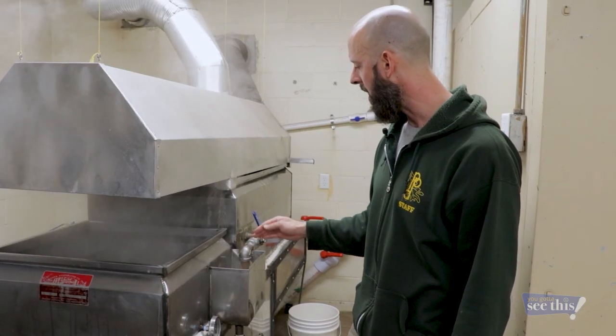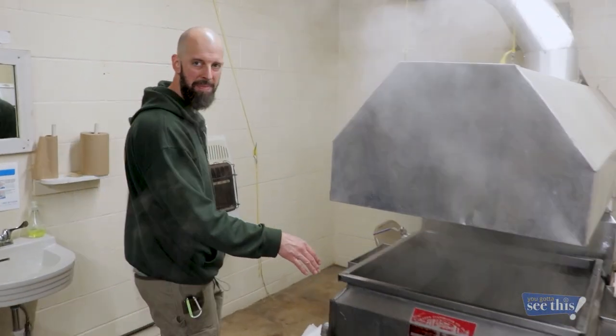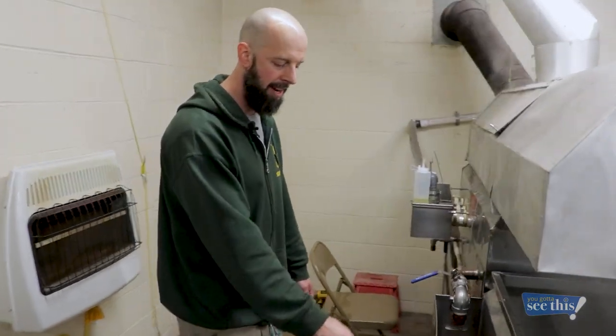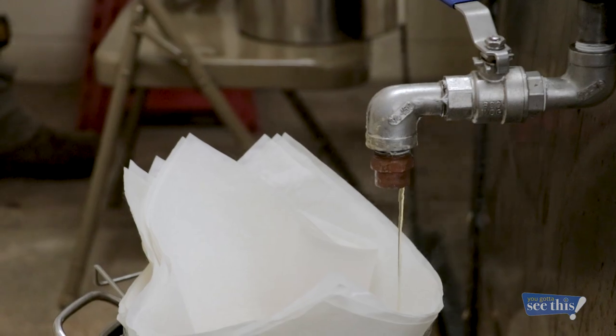It comes in this side and will actually go through the channels back and forth until it makes its way over to the other side. And so as it cooks along on this side, it'll actually be finished syrup. And so that's when we're taking it off of the evaporator at this side over here into our pre-filter set.